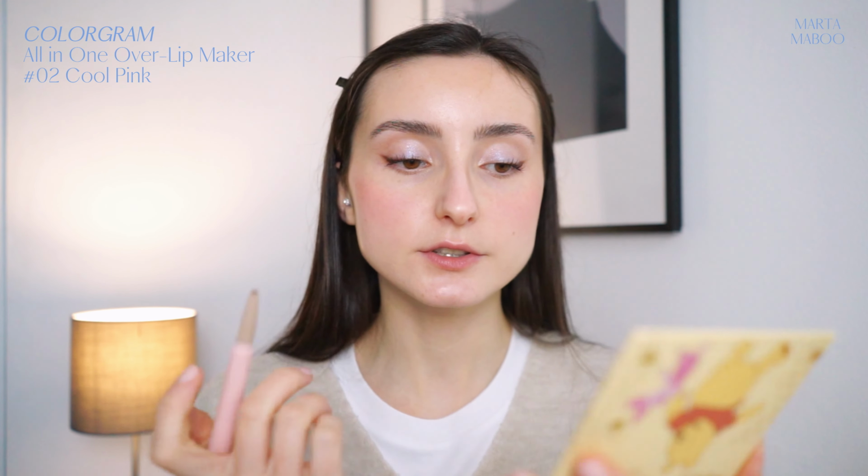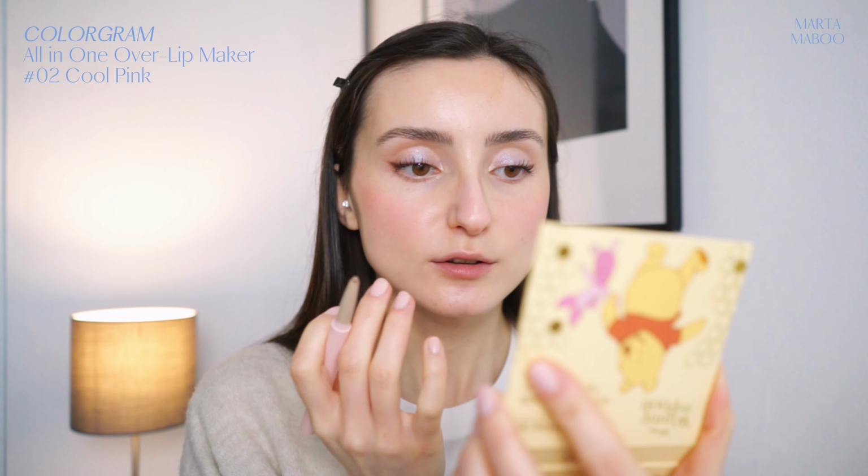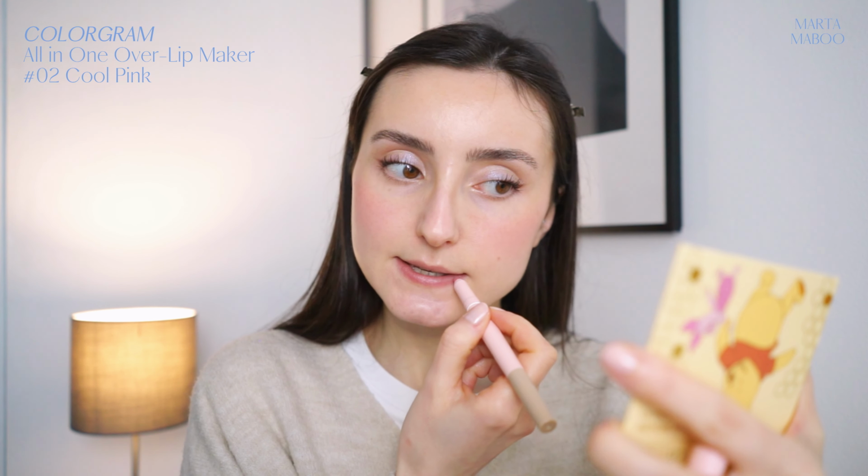Finishing with the lips, I have a little bit of lip balm on, so I'm going to take that off. Taking the Couleurs lip liner in the shade Cool Pink. First taking the contour side and emphasize my philtrum a little bit. Then taking the pink lip liner side and lining my lips naturally.